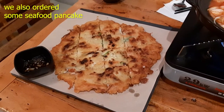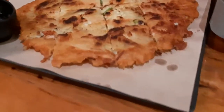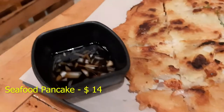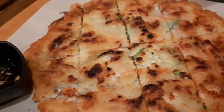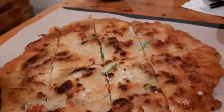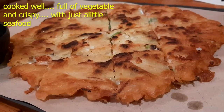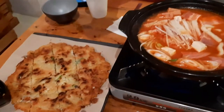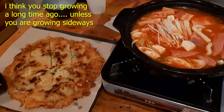And I also ordered some, what do you call this? This is their seafood pancake. Yes, the seafood pancake. Ooh, look at this, the dipping sauce. A side dish that we ordered to be eaten together with my meal. That's because, you know why? Just having the stew is not enough. I need to have more because I am a growing boy.